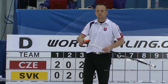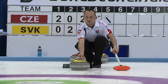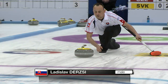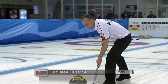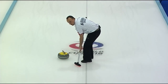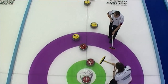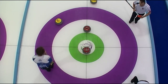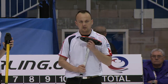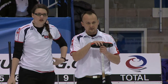Or actually just a hack weight tap, but he really needs to move this red one back, or at least get some movement on one of the back reds to create some sort of pocket, and then they can freeze onto it later. So this is Ladislav Derši for Slovakia. He needs to hit quite a lot of the red. I would have needed to curl a bit more because it doesn't really change the situation. Gets rid of one of the reds, but as long as they get rid of one, Czech Republic will still have the opportunity of sitting three.